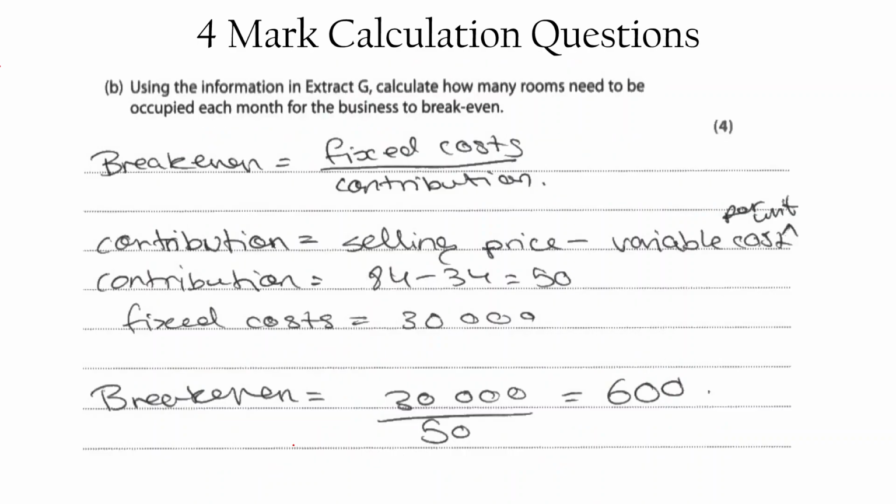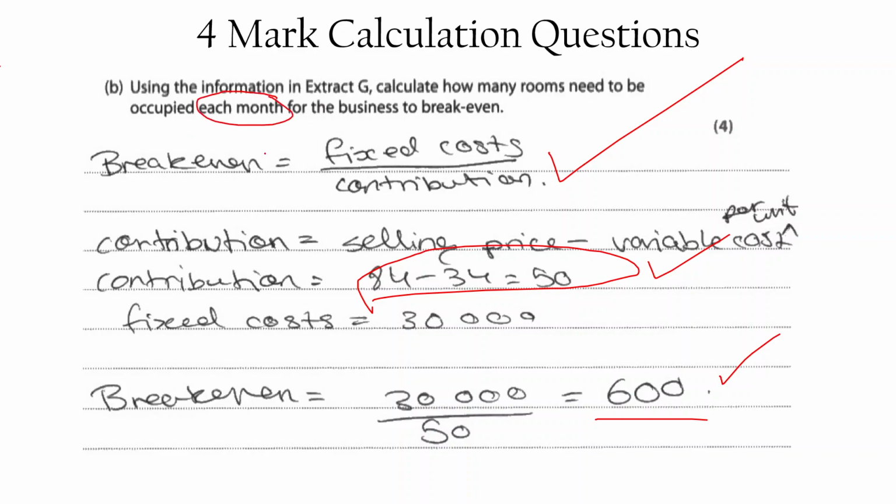Here's an example of an answer. Their final answer was 600. Where's this student gone wrong? Well, they calculated the contribution per unit correctly. They've also got the formula correct. So 1 mark, 2 marks. They got to 600, 3 marks, but they didn't do the final bit. They didn't do the each month. That 600 needed to be divided by 12 to make 50. So that candidate got 3 marks. If they'd just written 600, of course, 1 or no marks.